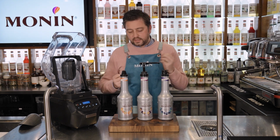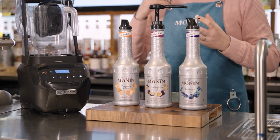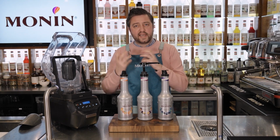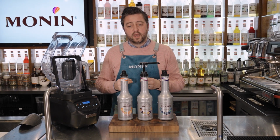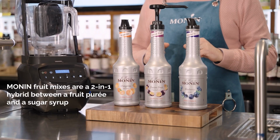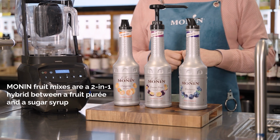Is it a puree? Isn't it a puree? It's a hybrid. It's somewhere between a puree and a syrup, so it has all that fresh food and texture of a puree, but it also has the sugar content added, so it's more like a two-in-one product. It means you don't have to add anything sweet alongside your puree.